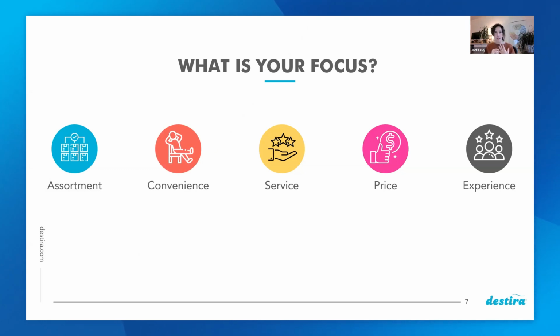So the opportunities we have for focuses and strategy are assortment, convenience, service, price, and experience. So I'm going to take a few minutes to ground you in what each of these mean.